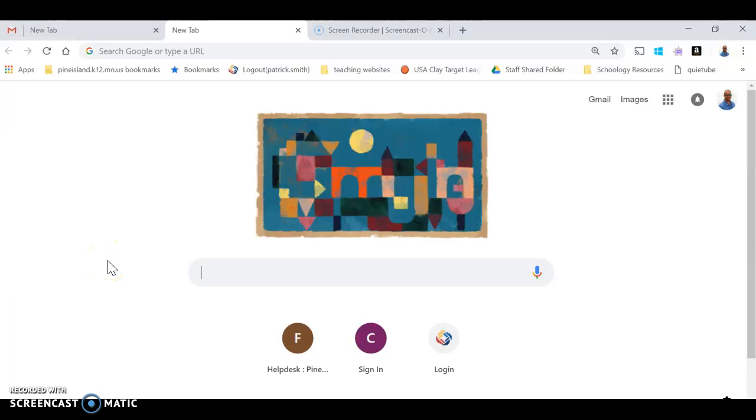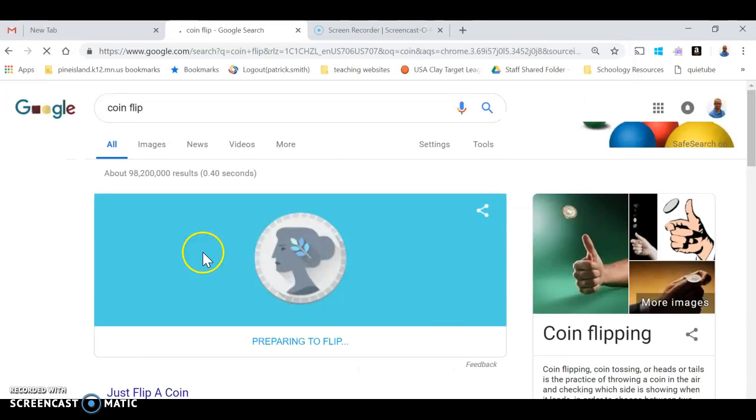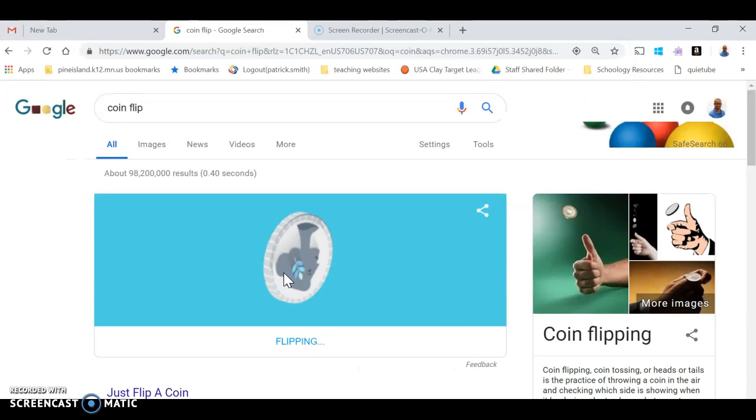This week's Tech Tip of the Week is a fun one about all the things that your Google Chrome browser could do. So did you know that Google is, or will, do a coin flip for you?